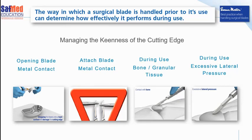When you're opening the blade, please make sure that it doesn't make any contact with metal. So don't drop it onto a hard surface. Don't drop it into a kidney dish. That can really damage the keenness. When you're loading the blade on the scalpel handle, be very careful again with the metal contact. If you are using a forceps or a needle holder to load with, make sure that the needle holder is over the actual cutting edge.